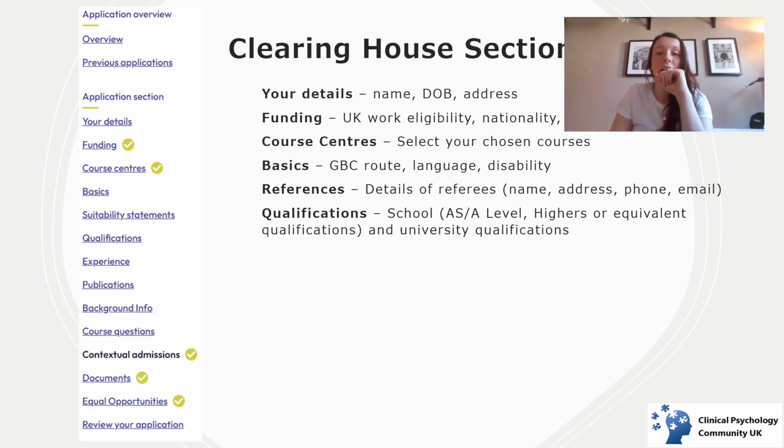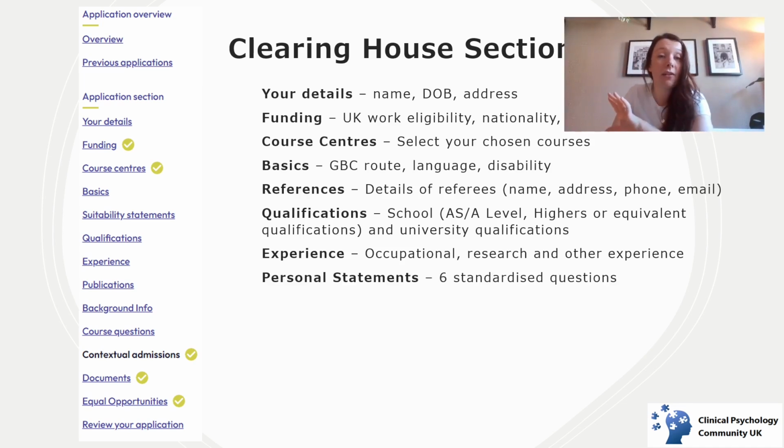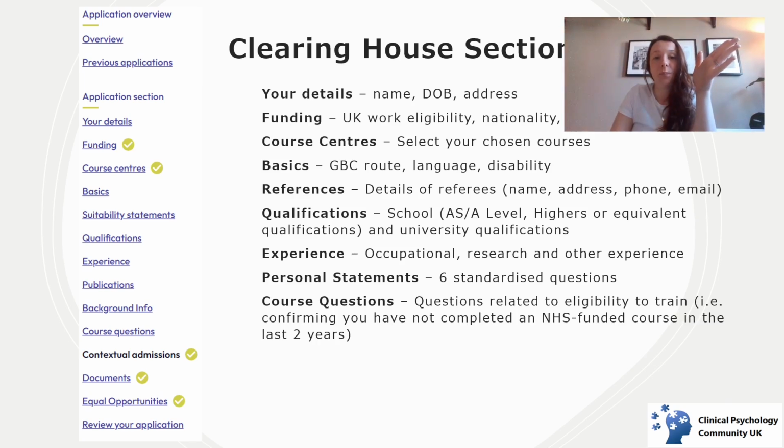Your qualifications: these are school qualifications and university qualifications. Your experience, which is your occupational, research and any other experience. Your personal statements, six standardised questions, which we'll get into. And then the course questions, which I think is now the personal statement section.